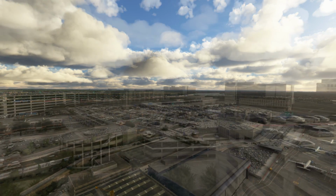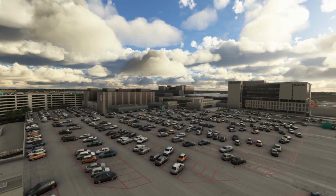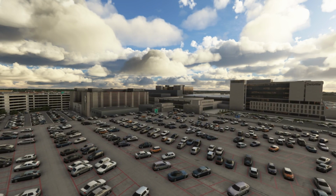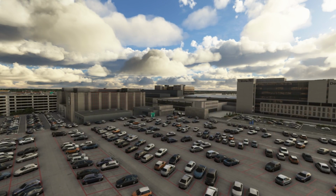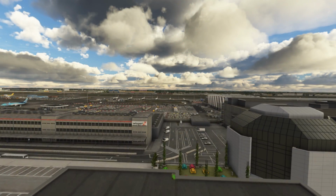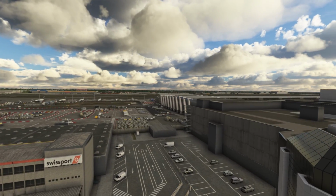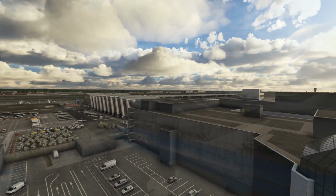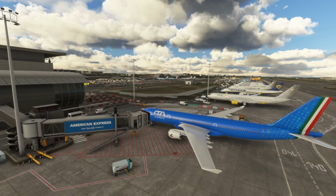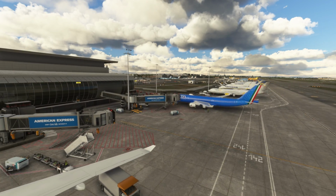Whilst looking round this airport, the one thing I have noticed is how intelligent, if that's the right word, the airport traffic is. So obviously some customization has been done here. The airport traffic seems to move at sensible speeds and stay in their lane. As you can see, this is an immense airport. You can spend a couple of hours exploring this airport and still not see everything.